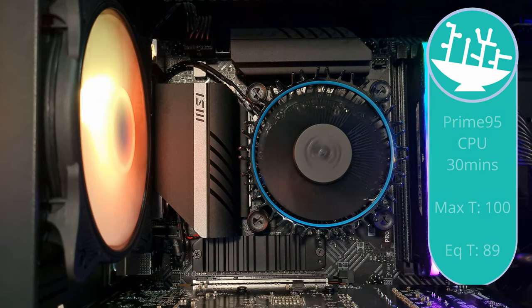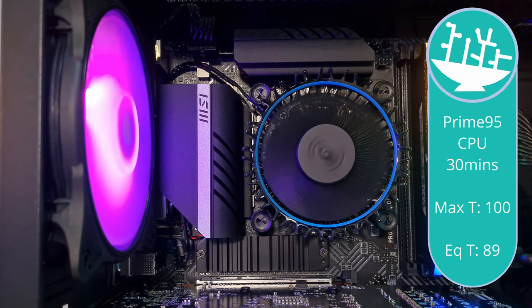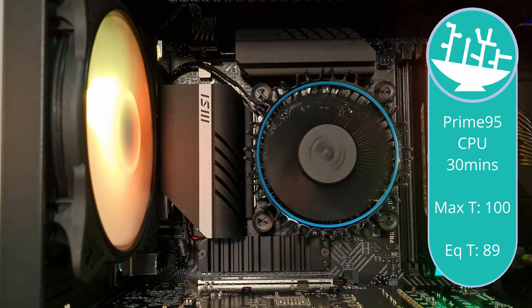So we run Prime 95, which is a pretty beastly torture test. Our maximum temperature did hit 100 degrees C, and now on an i3, that's not ideal, but this is Prime 95 we're talking about here, which is an absolutely mental torture test. You're never going to put your computer under this kind of load. It stresses not only the CPU, but the memory controller as well.